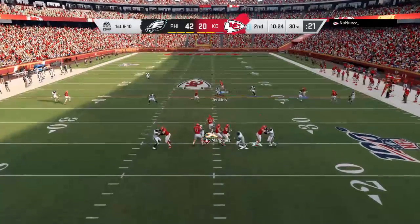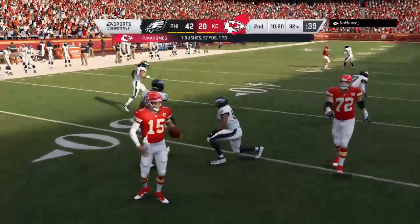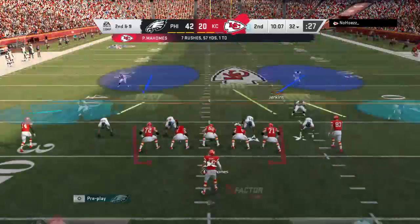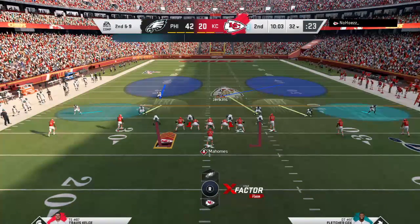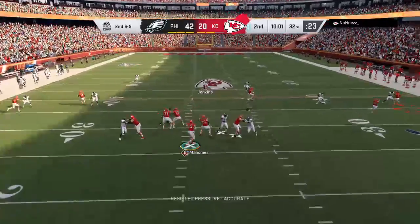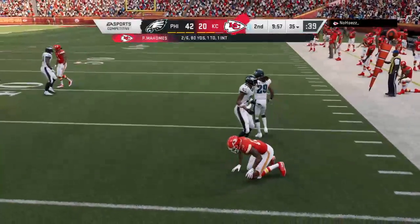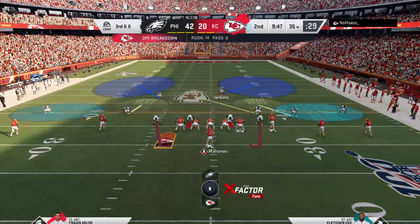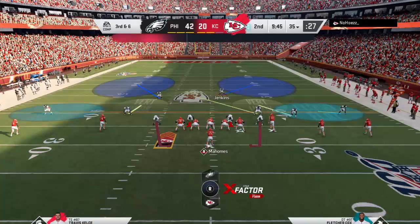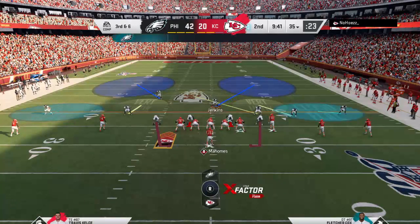From the gun, it's Mahomes. And an alley to run. He'll get just a yard on the scramble. It's 2nd down. To throw again on 2nd down. Mahomes. They complete it to Hill. Only 3 yards on the catch. It's 3rd down. Brings up 3rd and 6.